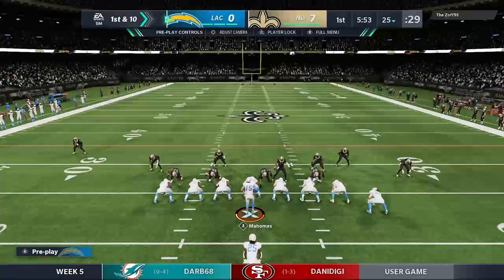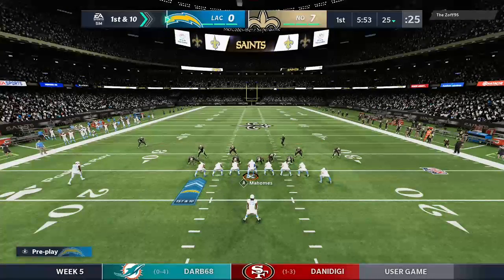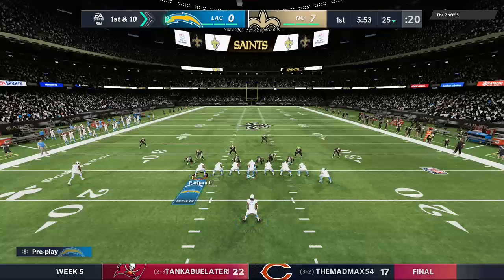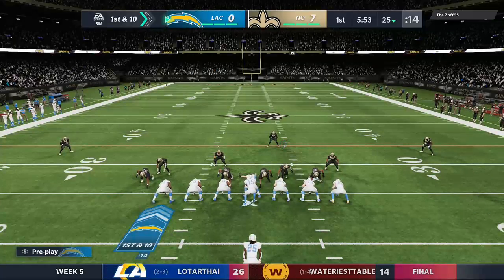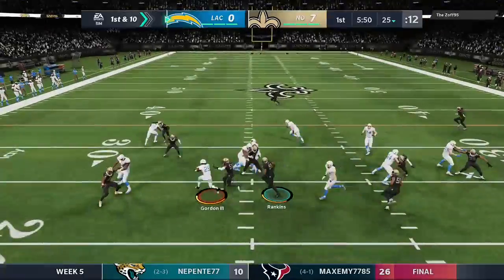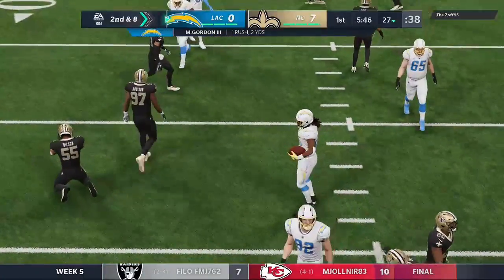They'll come out with a 3 tight end look on the first play of the drive. They'll run. This is Melvin Gordon. He's upended after a gain of 2 out to the 27.